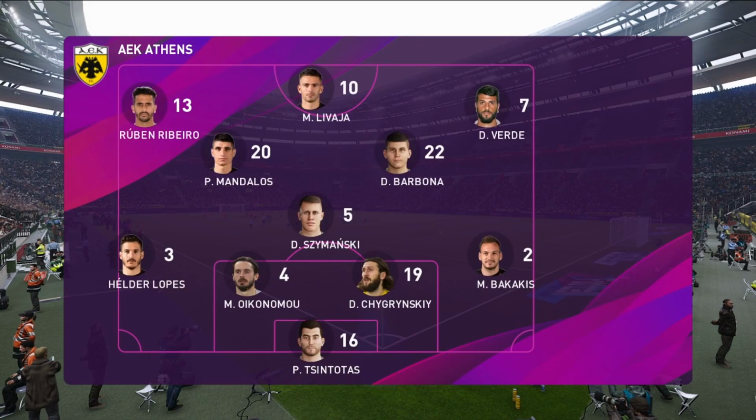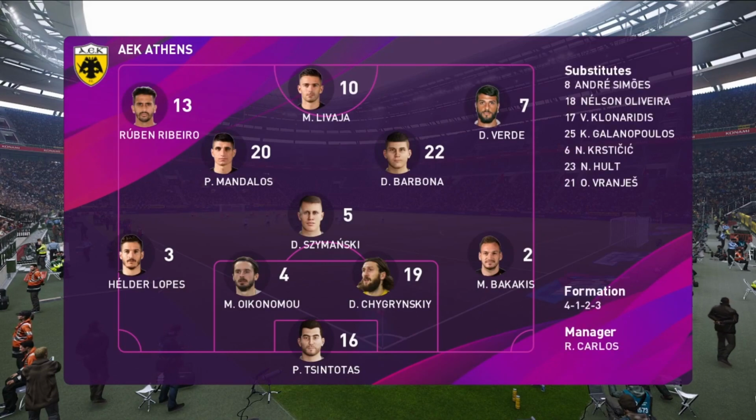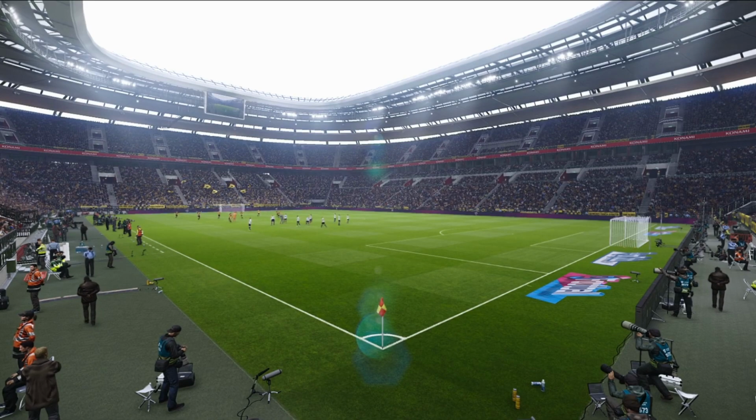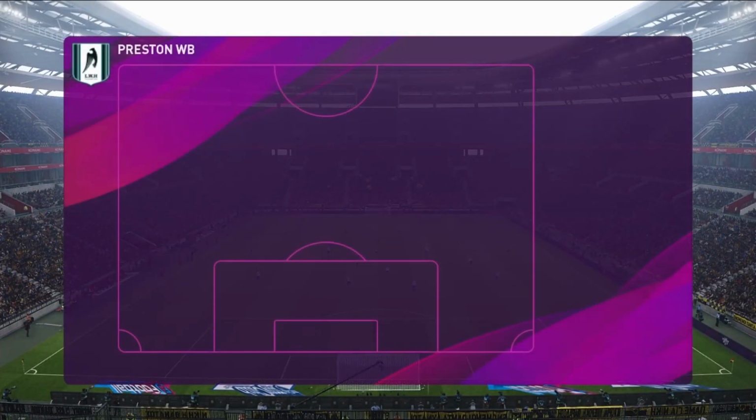One glance and you know where we are. It is one of the most recognisable arenas for the beautiful game in the world. And boy, does it add to the occasion. AEK Athens have chosen to go 4-3-3. Jim, how do you see it?